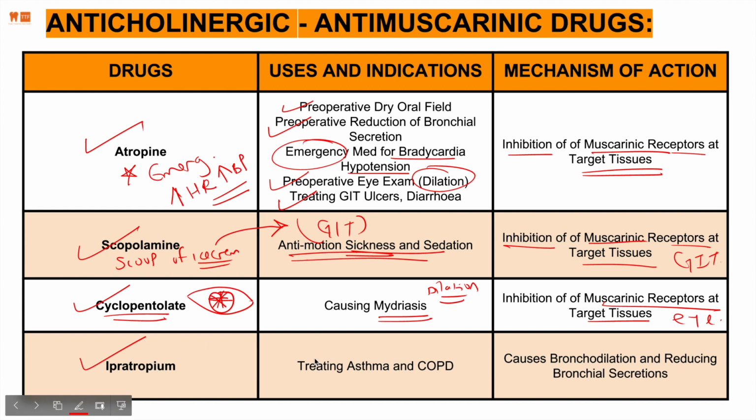Ipratropium bromide. Ipratropium bromide is one of the most famous drugs for treating asthma and COPD because it works to cause bronchodilation and allow us to breathe better, and it will reduce the bronchial secretion and allow the COPD patients to breathe better.